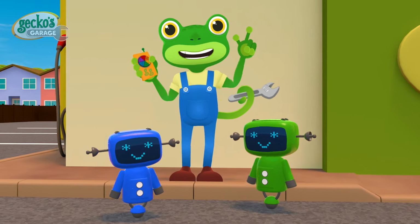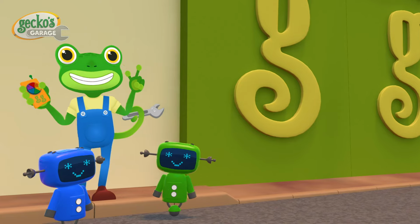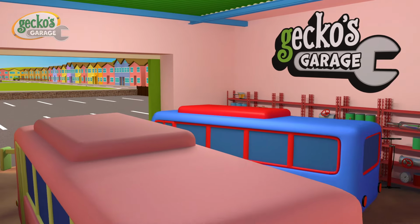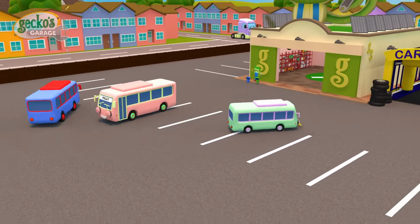Early in the morning, see the little buses all in a row. Here comes Gecko to open up the garage. Toot toot ding ding, off we go.